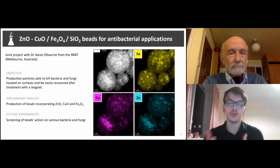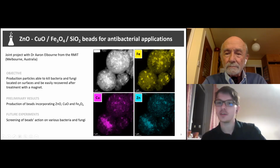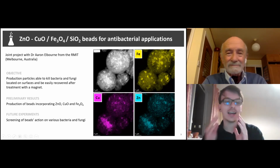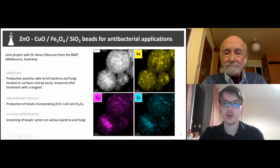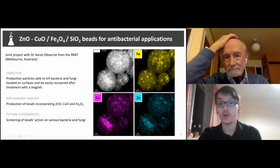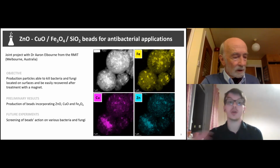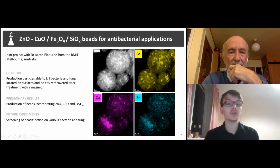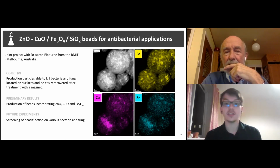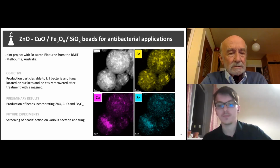So for the moment, the results you see here, you are basically the first ones to see them. Even my supervisor hasn't seen them yet because they are just from 3 days ago. It showed that we have a system, as you can see here, with different compounds inside, and we managed to characterize the different chemicals inside, and we observe that we have a system with zinc, copper, and iron, confirming that we managed to incorporate those 3 elements together. So the next stage is going to be to screen different kinds of bacteria and fungi and see if we have a match and if we can use this system to destroy bacteria.